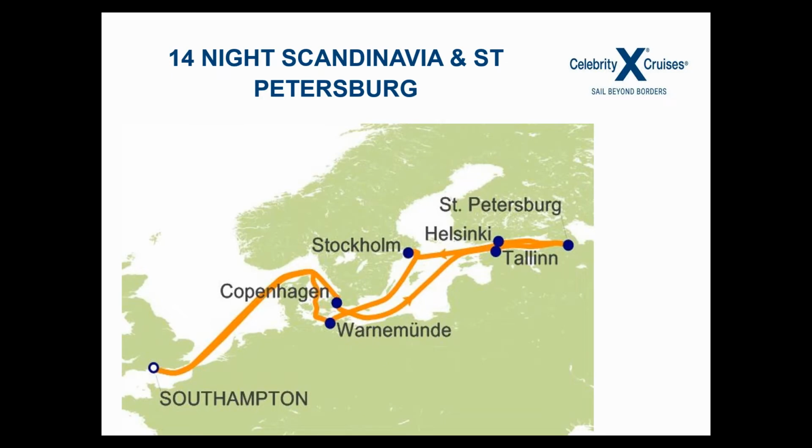The 14 night Scandinavia and St. Petersburg cruises are by far the most popular because you get to see up to 6, sometimes 7 different countries in one holiday, and these itineraries feature the most late night and overnight calls. So the ship will stay overnight in Copenhagen, Stockholm, and also St. Petersburg, and will remain in port till midnight when it's in Warnemünde for Berlin.